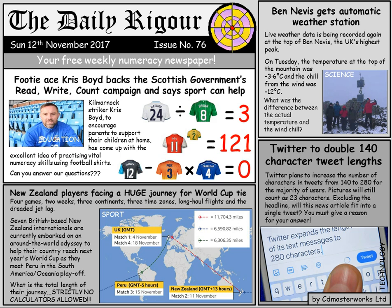Okay, so on to our science story now. So Ben Nevis has now got an automatic weather station. So on Tuesday last week, it was found that the temperature at the top of the mountain was minus 3.6 degrees, and the chill from the wind was minus 12 degrees. So what was the difference between the actual temperature and the wind chill?